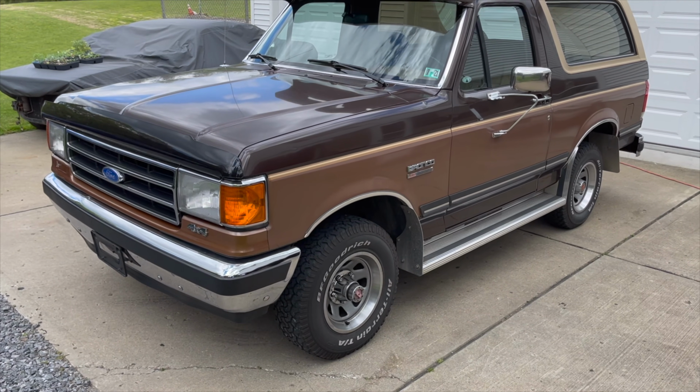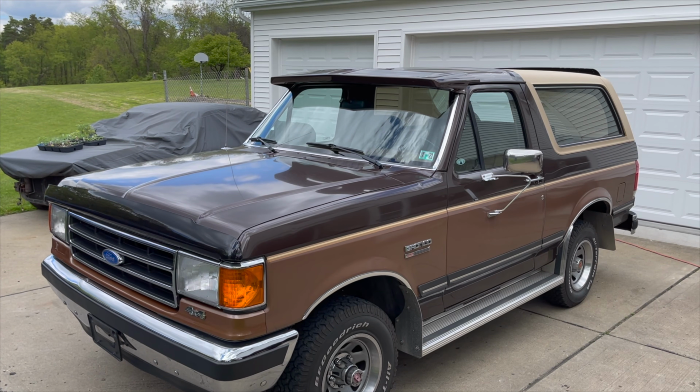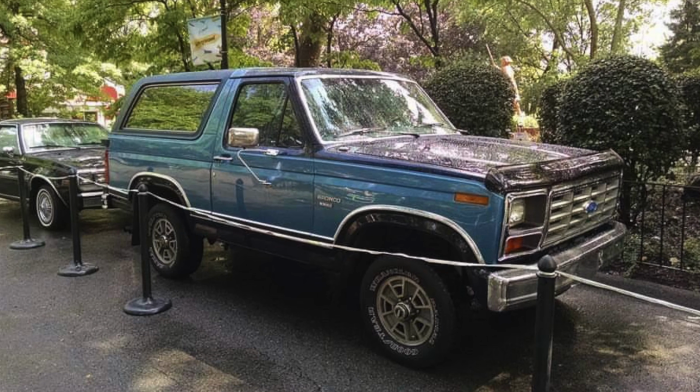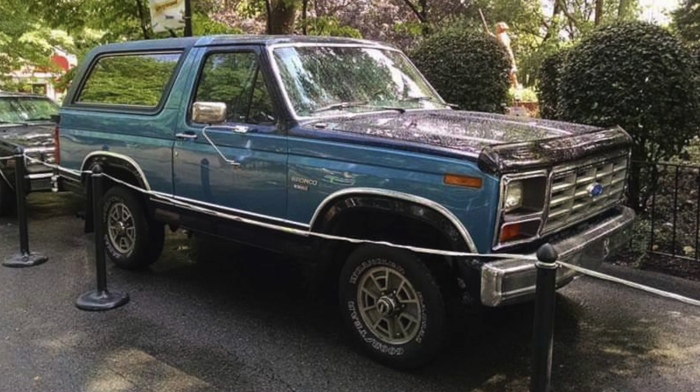Okay. They kind of rotate between this one and the other Bronco. They'll take a different one each year. Oh, and they have what, an '84? '84, yeah. Okay. It's two-tone blue. That one, my dad bought brand new in 1984. Oh, wow.